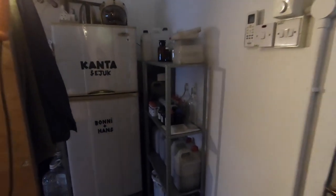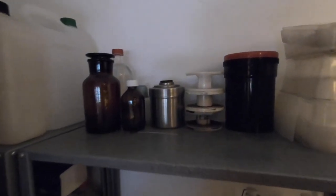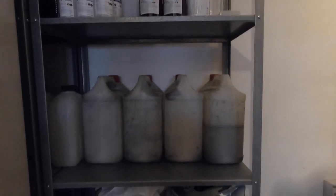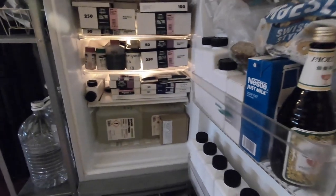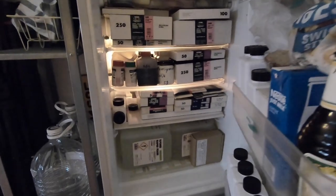Then my chemical shelf, where I keep all the spent chemicals, my mixing and my graduates, and my fridge, Kanta Portraits, which was donated to me by my good friend Hans and Bonnie. And of course, if you open up my fridge, it's just full of my papers and my chemicals. It's the best way to preserve them, and my film. I usually mainly just use paper.